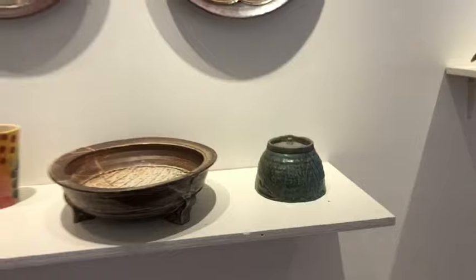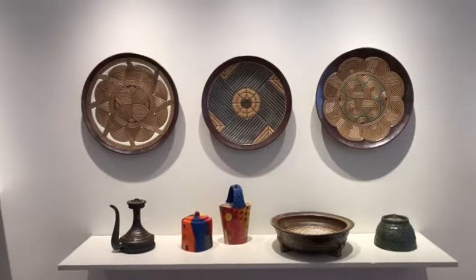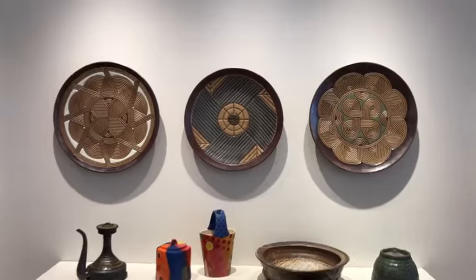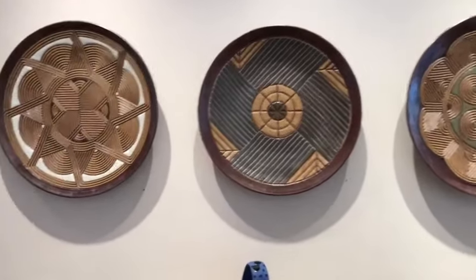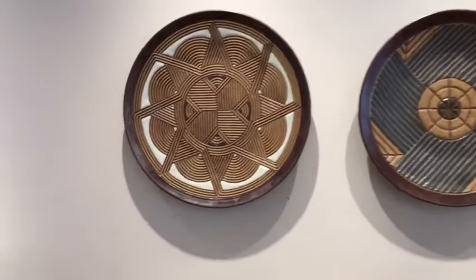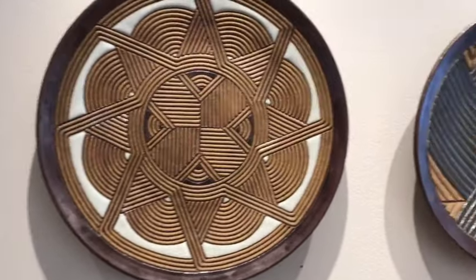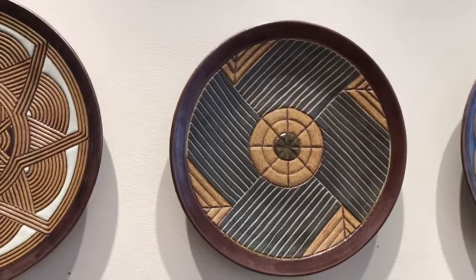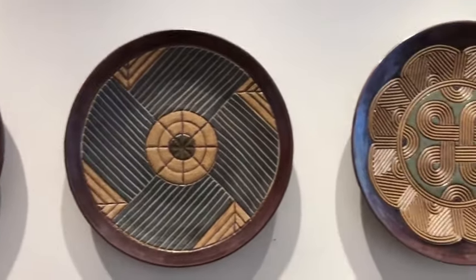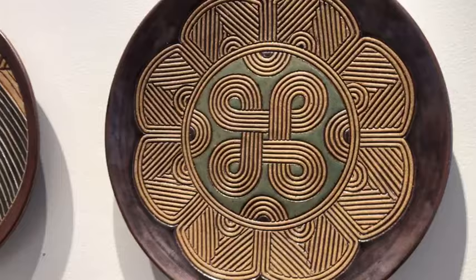The next person we'll look at is David McDonald from Syracuse. Here are 3 of David's plates on the wall, large platters. David McDonald from Syracuse, New York, attended Hampton University in Hampton, Virginia, where he majored in art education. After receiving his Master's of Fine Art degree, he joined the faculty at the School of Art and Design at Syracuse University, and he received the Excellence in Teaching Award from NCECA in 2011.